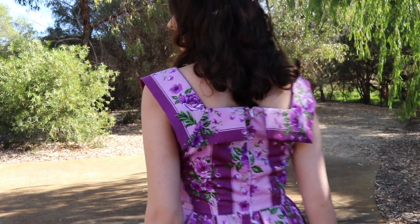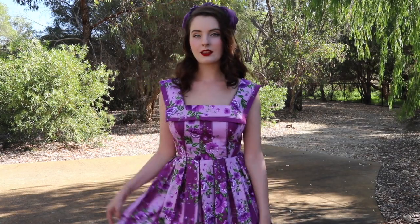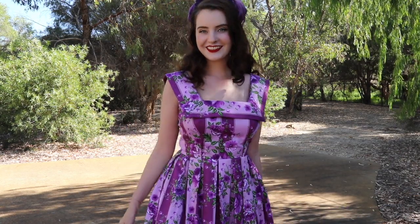I'd love to try more of this idea of finding vintage and seeing how easy it is to recreate within the realms of what I already have in my fabric stash. I've already got 2 more ideas. I will see how you guys like this one and I'll go from there. But I do have more sewing projects in the works.